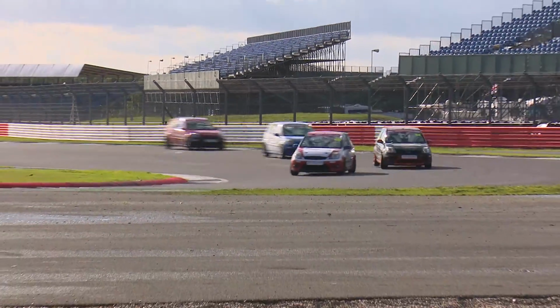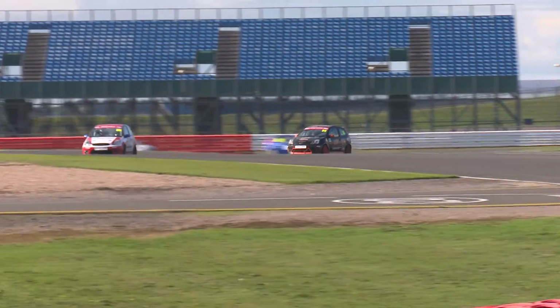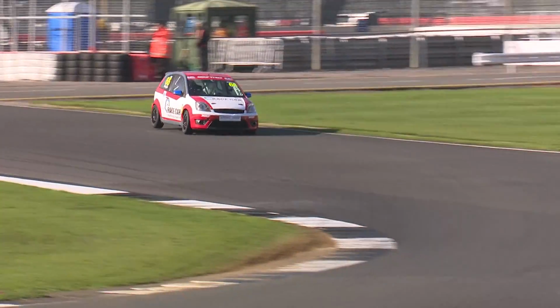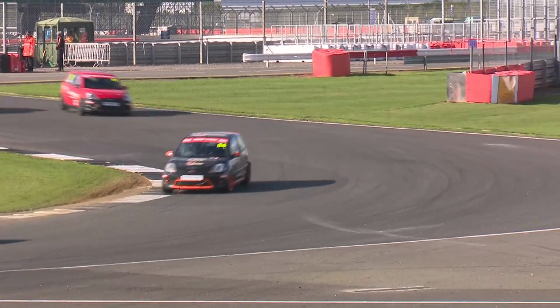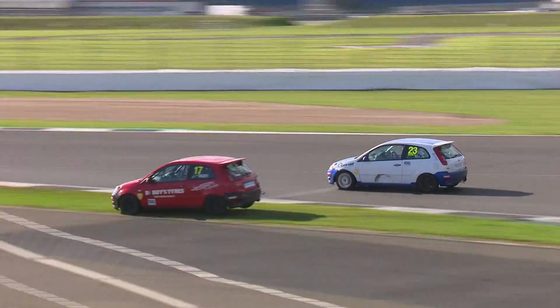So Magnus Kirklevi trying to make the ultimate move. Oh, there's a puff of smoke. We've got a spin further back. Somebody's gone off sideways. I think that is Abby Locke who's gone off. Actually, that might be Abby Locke further back in the queue. So it's either Abby Locke or Alfie Glennie. We'll double check.